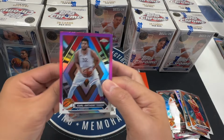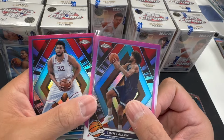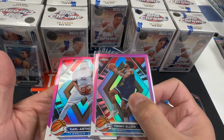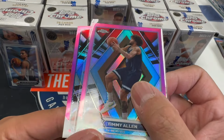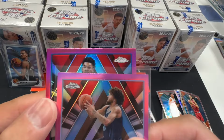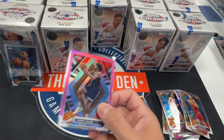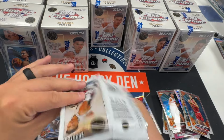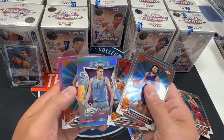And this is a hobby magenta. I mean, this is pink. Is it not the same? It's a very, very, very light difference. But in hobby boxes, these are called magenta parallels and these are called pink, so. Cunningham, LaMelo, Roti, Jokic.